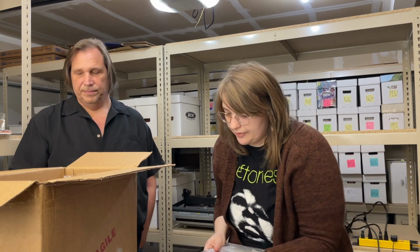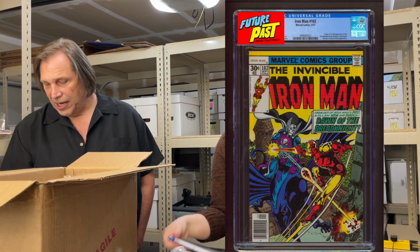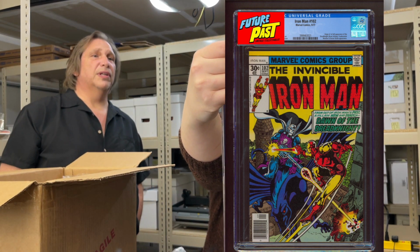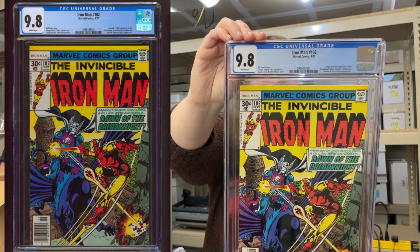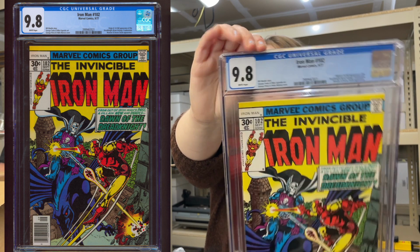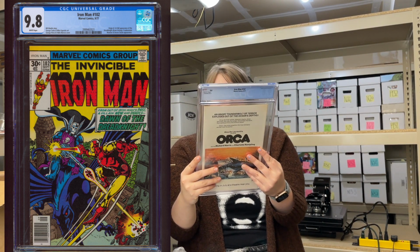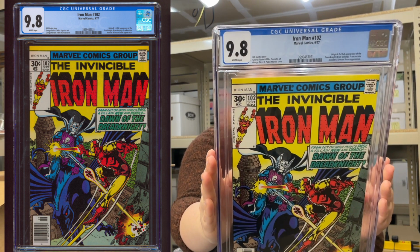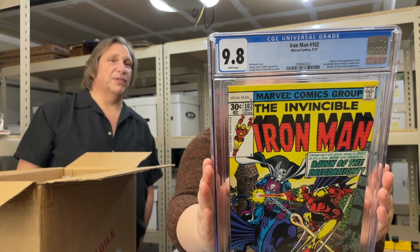All right, I've got 3 left. Iron Man 102. This was a 9.4 from that collection, and I knew I could improve it a little bit. What did it get? 9.8. Yeah. Sick. Oh my gosh, okay. Oh yeah. That looks so good. That yellow just pops. Show again. The inking on that is just deep and dark. That book presents very well.